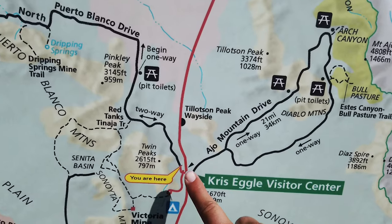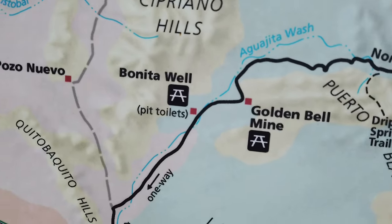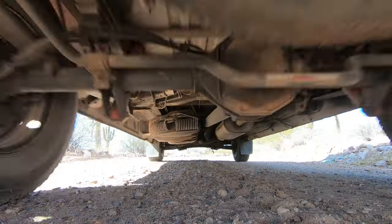Organ Pipe Cactus National Monument today, and we are currently on the Puerto Blanco Drive. It's a 41-mile primitive road drive, and we're gonna go check it out, see what we can see. And we figured if we take this one, because you are required to have a high clearance vehicle, maybe there will be a little less amount of people.